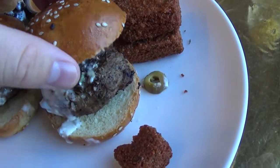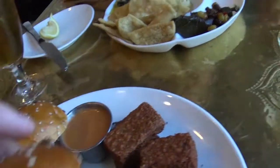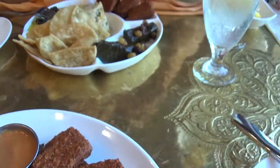Spicy. Let's take a look at the lamb sliders, guys. Ooh, has olives on it. Okay, now let's try one on camera. Nice little slider, little hamburger. Very nice, they have onions inside that.